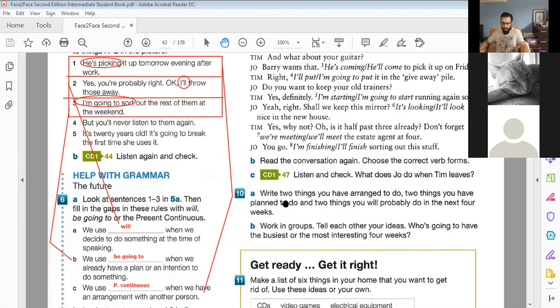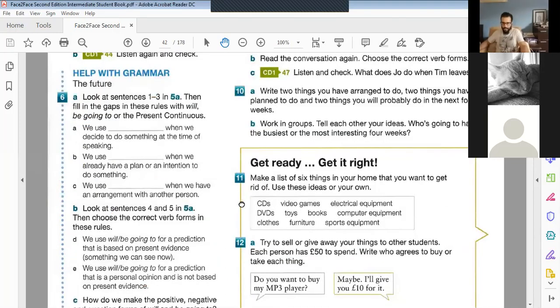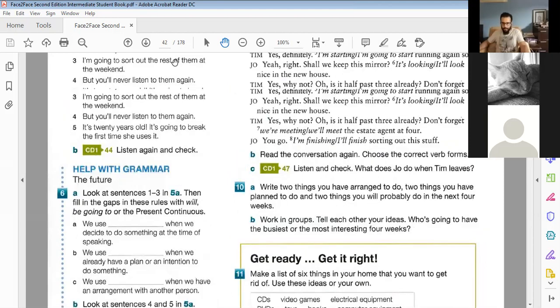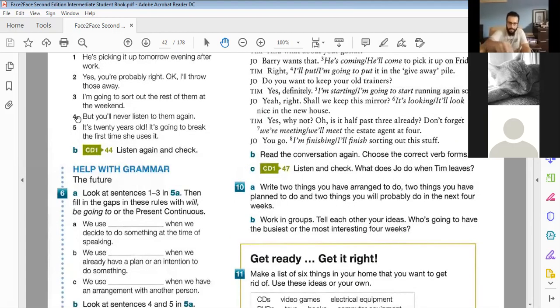Now let's move on to do a little more exercise. Okay, so Noha, would you like to do this part? Let's look first at sentences 4 and 5. All right, okay. Now, let me take you to number 4 and 5. Okay, you can read them. Can you read them, please? 4 and 5. Yes.